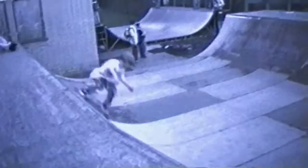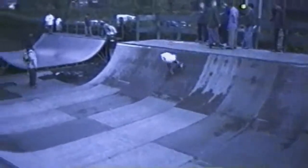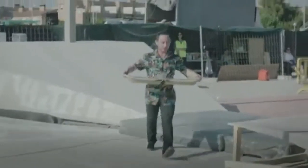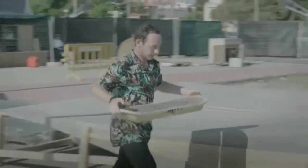I started skating when I was about 7 or 8. It literally feels like I'm starting all over again from the beginning. I'm really like, was born again, and then here's a skateboard, learn it.